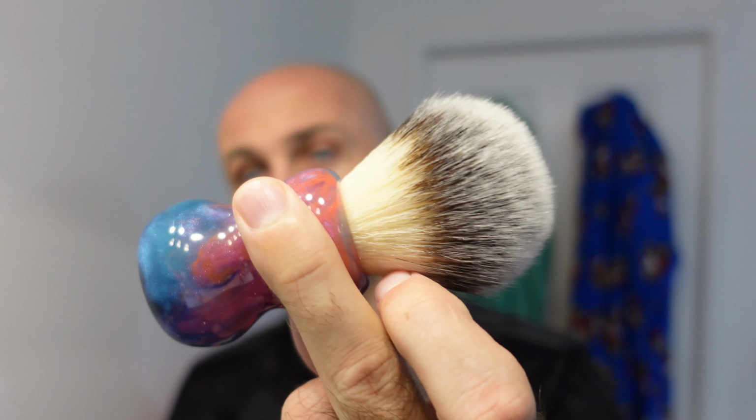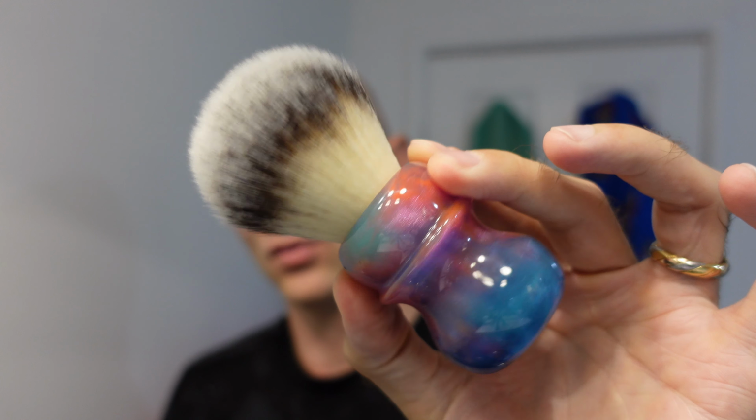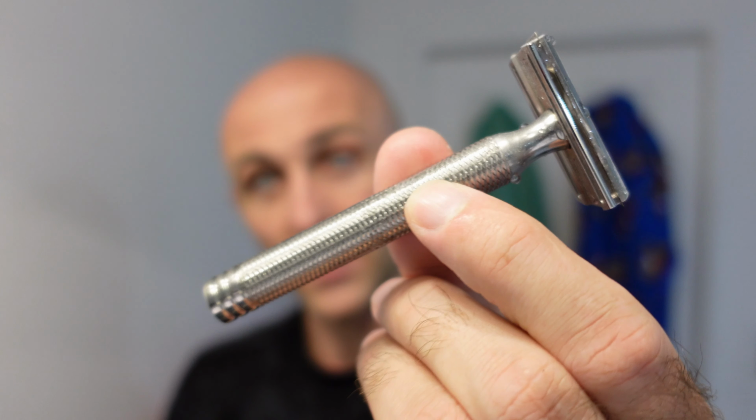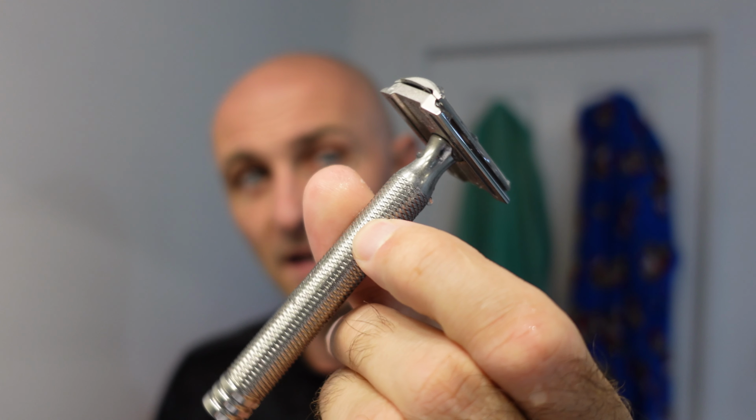Right, so you've seen the soap. The brush was my Craving Shaving 26mm Duranot. Can you see that flashing there? I don't know if it is or not. Maybe my eyes are screwed. Craving Shaving, made by Charles Bullock over in the States. Fantastic bloke, superb brush maker. The razor, the Homelike Colibri with the 1.30 blade gap.